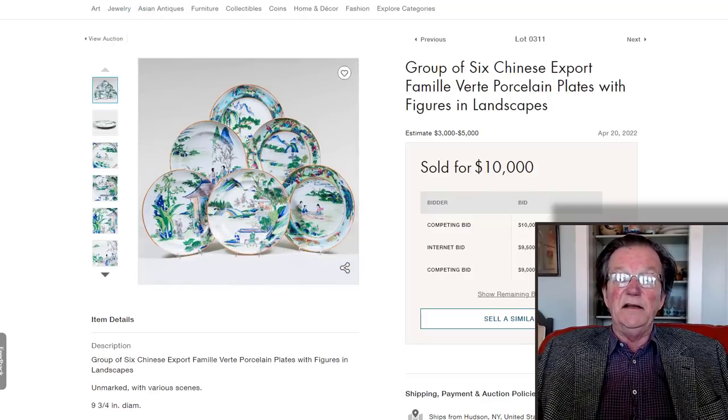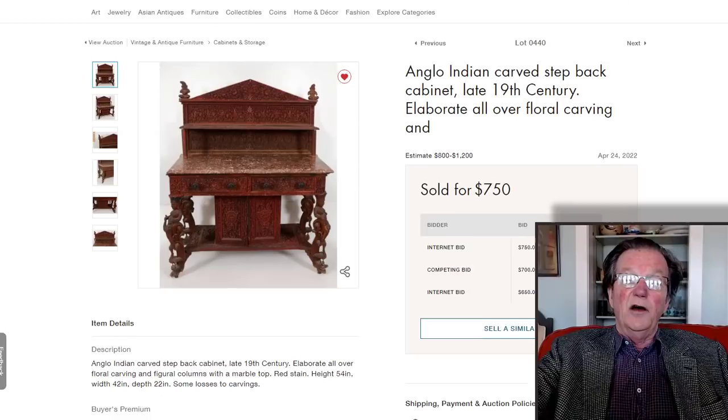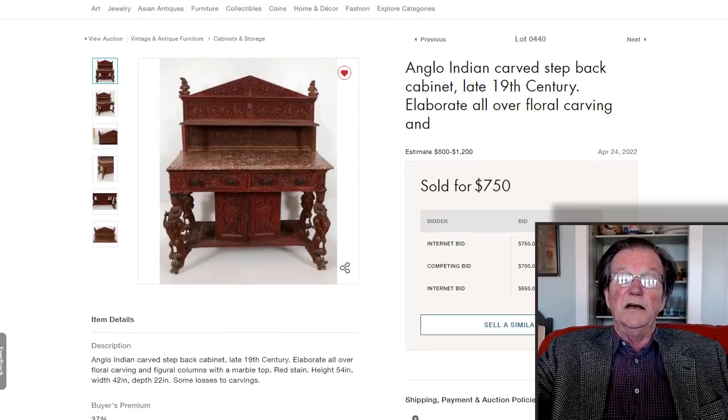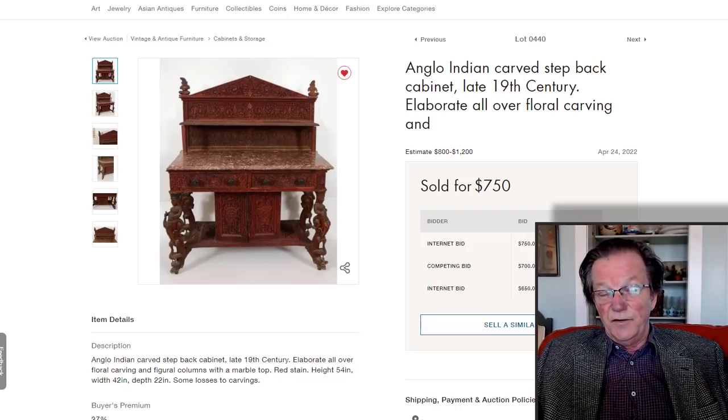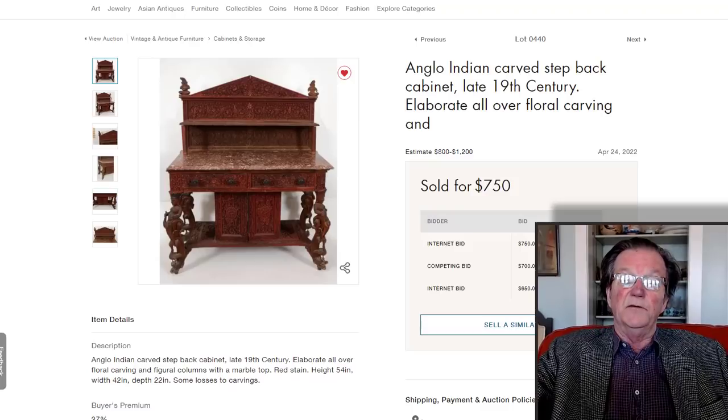And then this I think was one of the great buys of the week. I don't know how much people follow it, but Anglo-Indian furniture was made sort of along the same lines that they made furniture in China for the West. They also made furniture in India famously for the West. There's a couple of great books out on the subject.